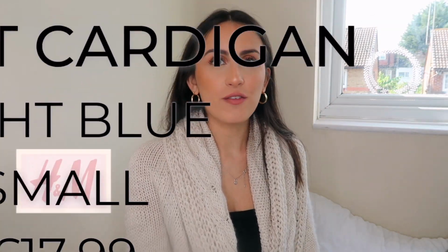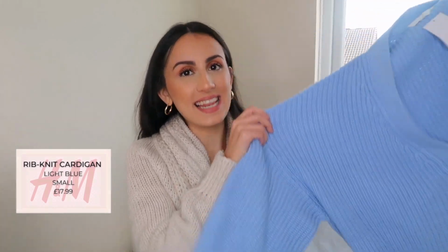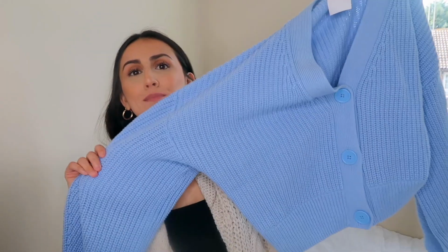This is one of my favorite pieces. It is this really nice oversized blue cardigan. If you haven't actually seen this, you're probably living under a rock, because this is on my Instagram, and I have seen this on a lot of influencers' Instagram pages. This was the item that kind of persuaded me to do an H&M haul.